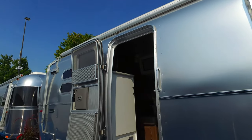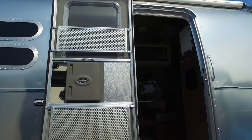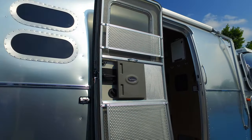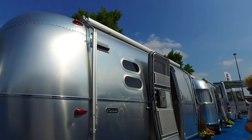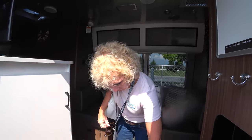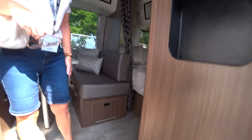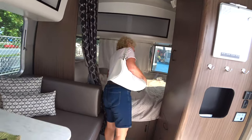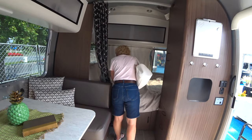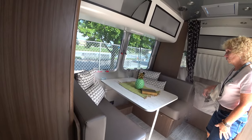Here we have Airstream Caravelle. I think this is probably a 19 or 20 foot, front bedroom. For your shoes down there, a storage area? Oh, yeah. So this is a 22. I think this is a 22-foot Caravelle. Bedroom is in the front. Side dinette, which is always nice. Big windows. Two nice windows.